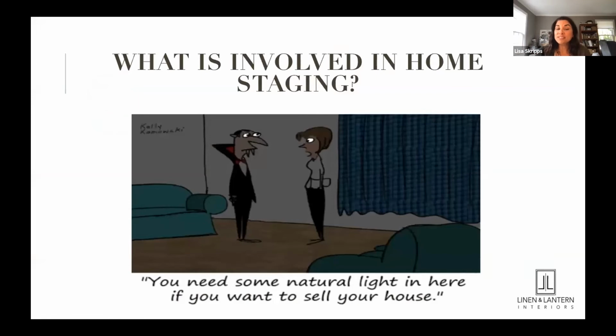So what is involved in home staging? This I just think is so true in staging and also in interior design. Lighting is your friend. People like light. They want to be able to see if you have beautiful windows. They want to be able to see the windows. Even if you are in an older home and you have older windows, people still want to see that. We don't want to hide the windows. If they have chipped paint, we're going to suggest you have it stripped maybe and repainted if it's really, really bad. Otherwise, sometimes a coat of paint is all it needs.